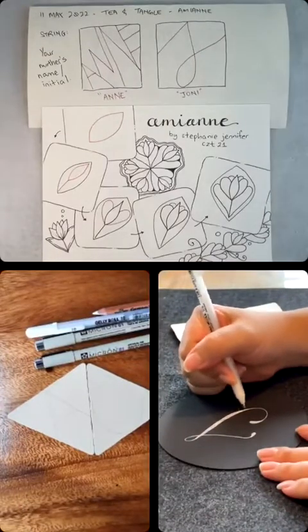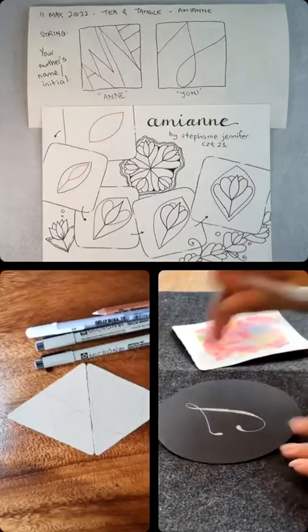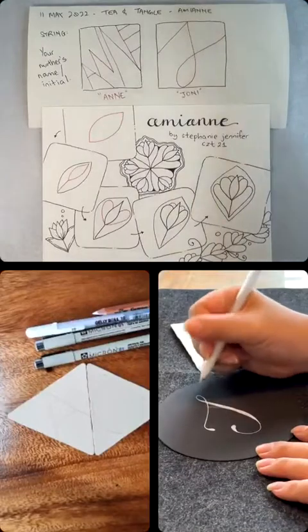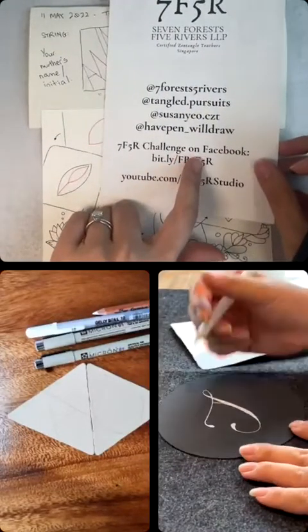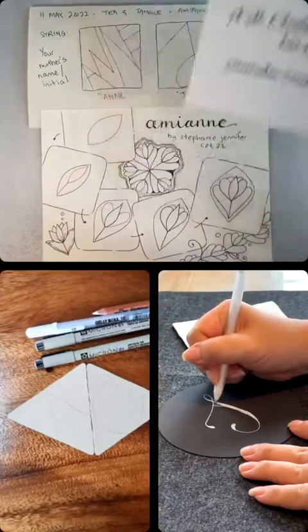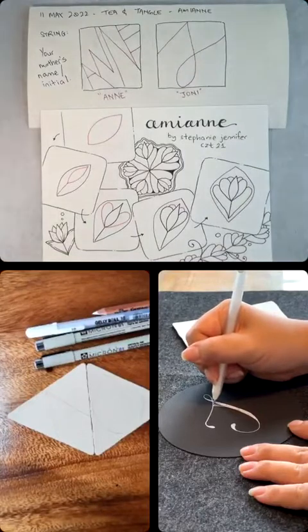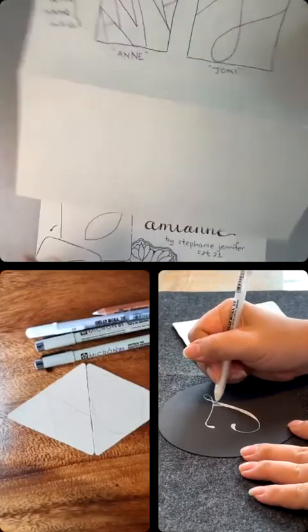Okay, so today's featured tangle is Amianne, which is this week's Tea and Tangle tangle of the week, I guess. It's not really tangle of the day. You can go to the 795R Challenge group on Facebook and find out in advance what tangles we'll actually be using for these weekly live sessions on Wednesdays. Monday is a different story. Mondays are traveling tangles.